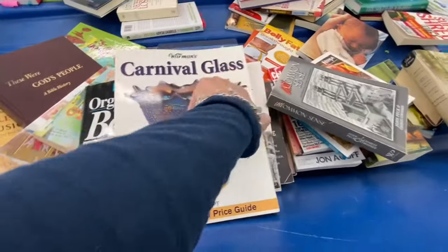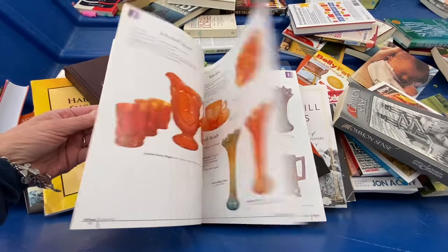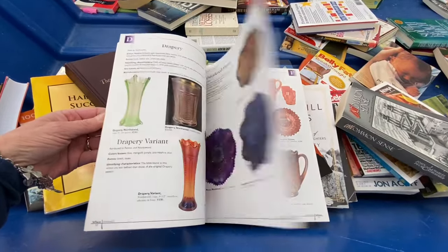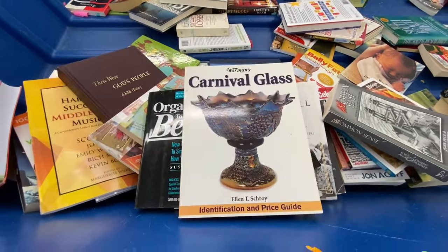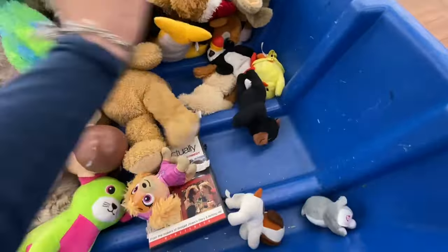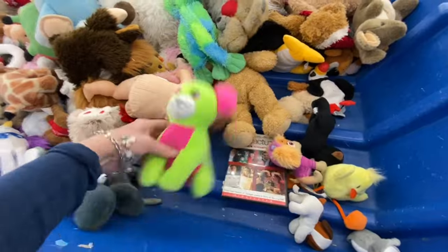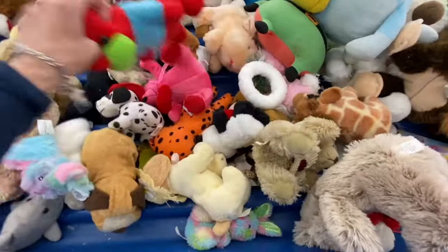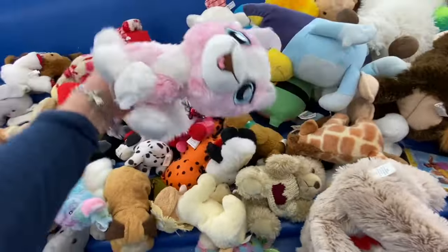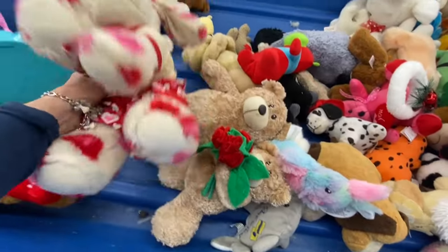I'm not a reseller, so I don't know a lot about glass and glass value. So I first thought about buying this book, but it seems kind of out of date, and everything's online anyway. I probably should have picked it up though, because it had some glassware in there that I've never seen in any of the stores, none of the antique stores or thrift stores or anywhere that I can recall. But I didn't want to buy it so I could flip through it a couple of times, and then it ended up sitting around collecting dust.